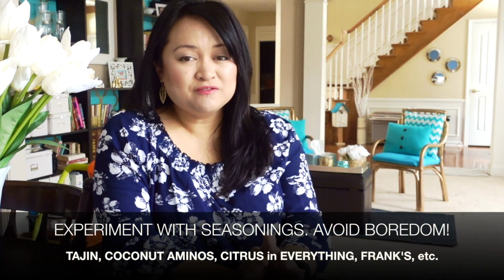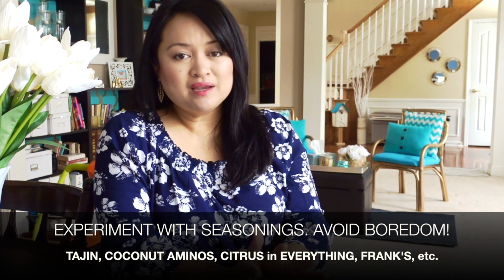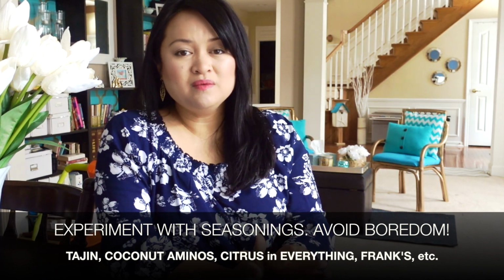My second tip isn't too earth-shattering, but it is so vital to staying on the Whole30 in my opinion, and that is to experiment a little bit with different seasonings. I know, boring, boring, boring. Some of the seasonings I'm talking about are very easily accessible. One of my favorites right now is called Tagine seasoning, and if you are of Hispanic heritage or love Hispanic food, love making it at home, you might already know what this is. I have seen it at Kroger, I have seen it at Aldi, I've seen the seasoning everywhere.